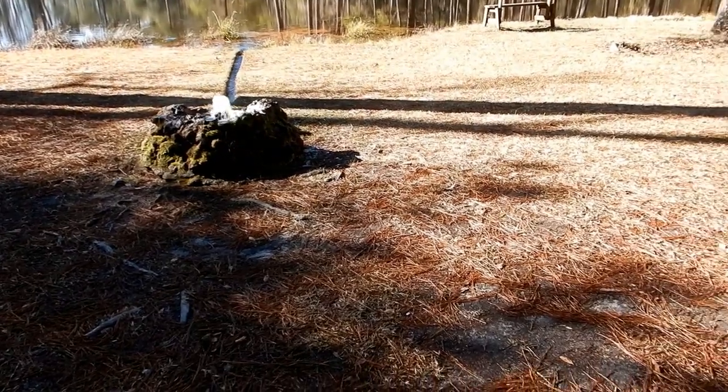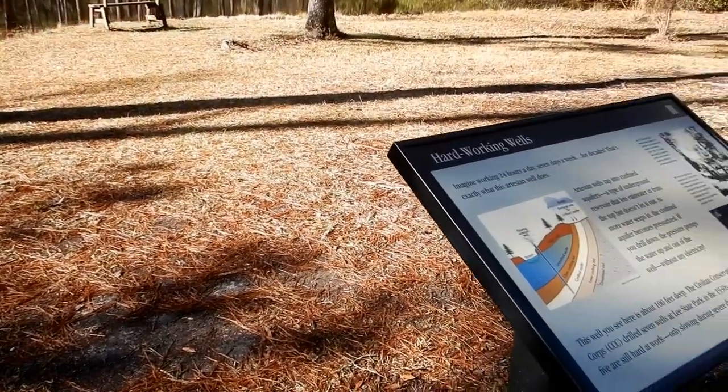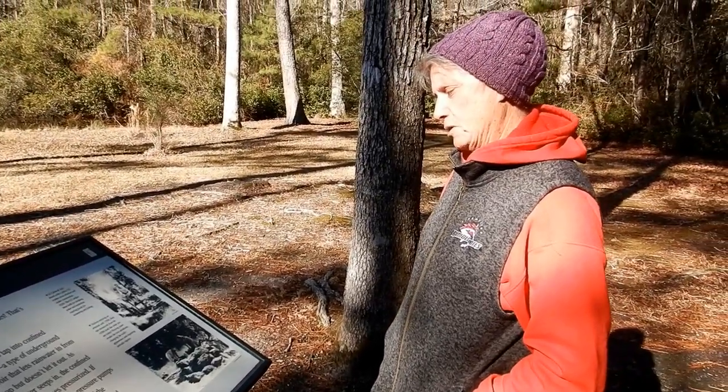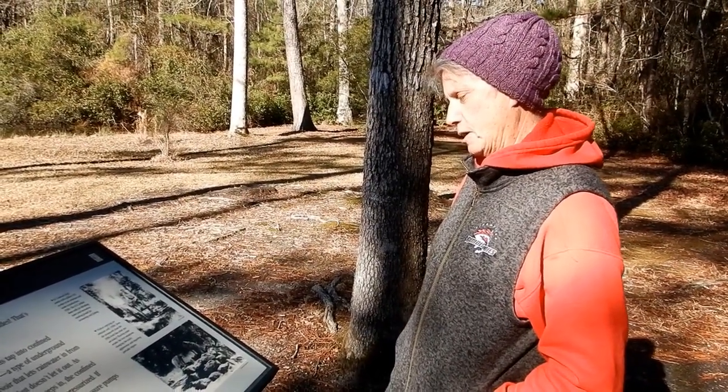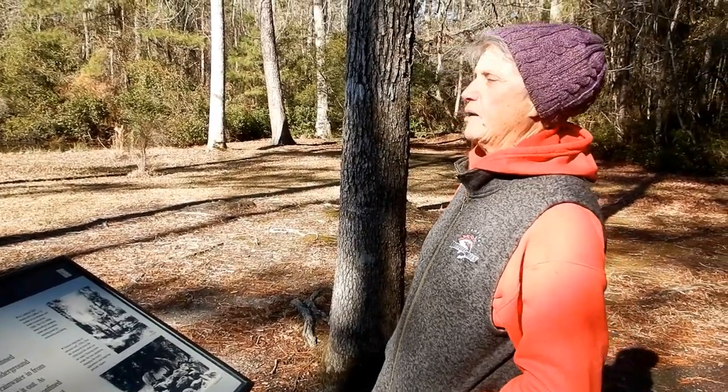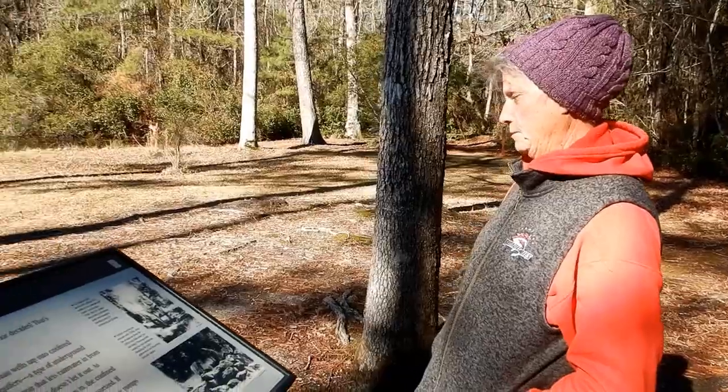It pumps water without electricity. This well, it says, is about 100 feet deep. And they drilled 7 wells here at the park in the 1930s. Today, 5 of them still work. And they slowed down a little bit in drought, but right now they look like they're running pretty good.